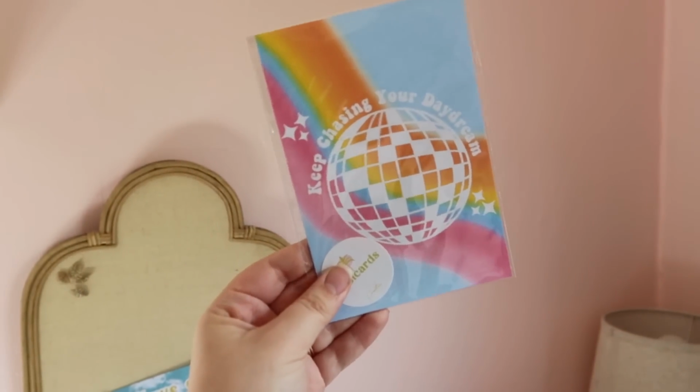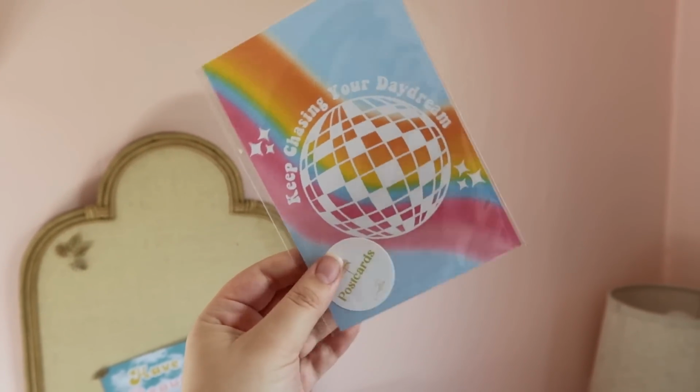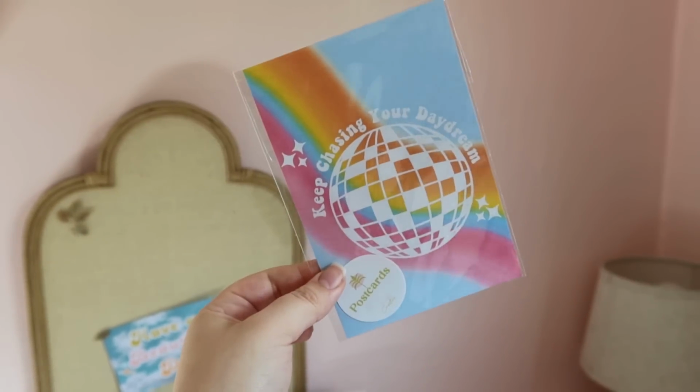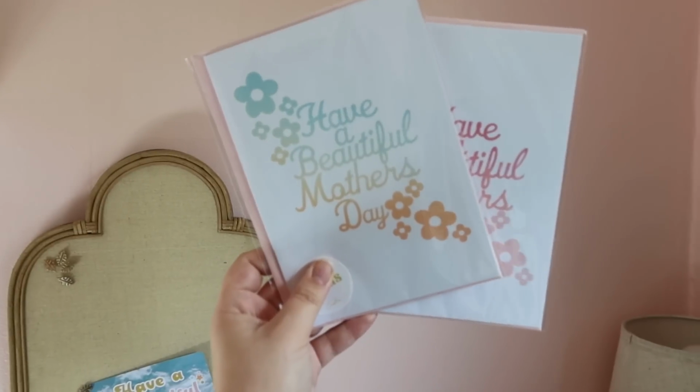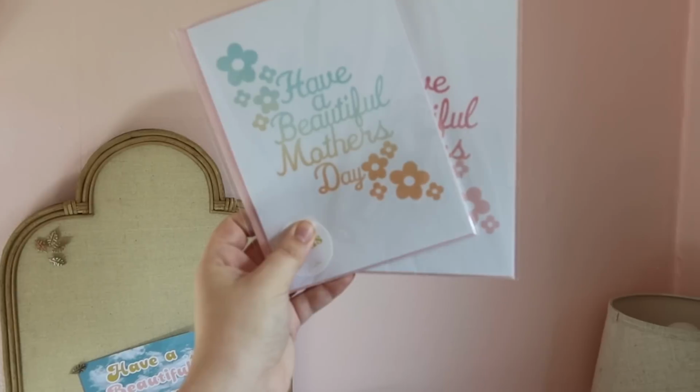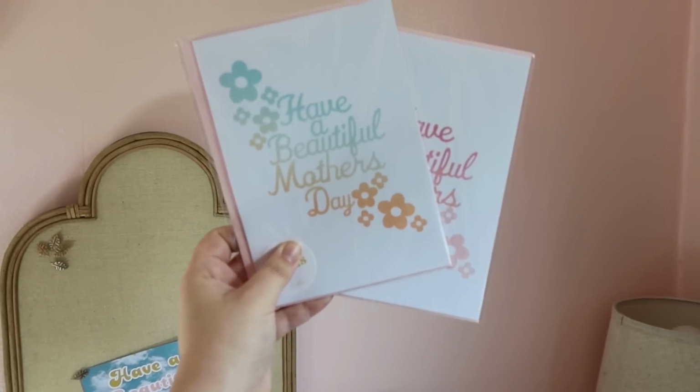Okay, so first they got the Keep Chasing Your Daydream postcard. This is on sale and will be leaving the shop as soon as I feel like I need to sell out anymore. They got both of the Have a Beautiful Mother's Day cards. They come with a pink envelope, and these are also on sale, so catch them before they're gone.